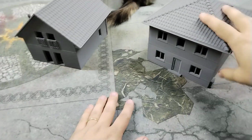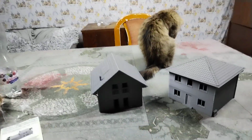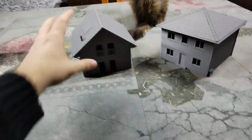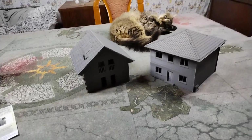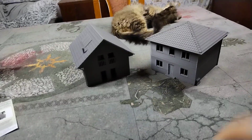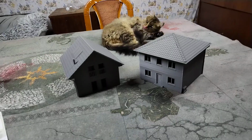So, one building, second building. As you can see on the table, with this scale, they are quite large. They are a big chunk of filament. So there is, we can say, an elephant in the room, and that's the price.